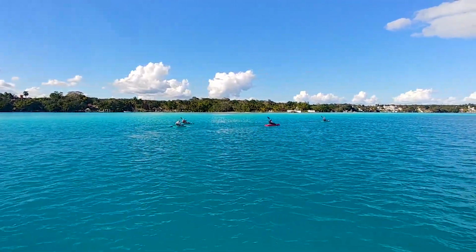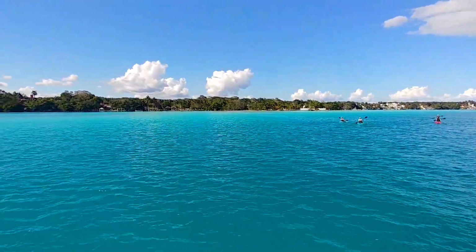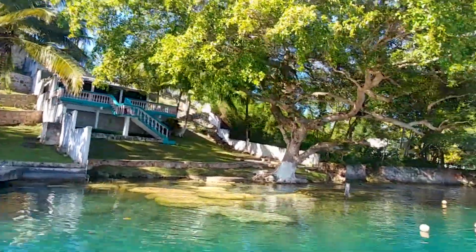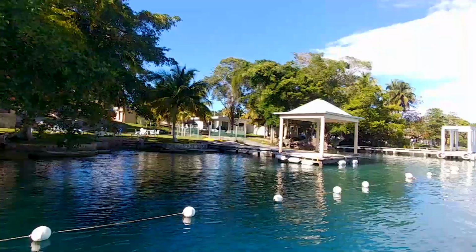Hostels, cheap hotels, and Airbnbs abound. All beaches are private and have a small entrance fee, unless you're one of the lucky few to own a private villa right on the lake shore.